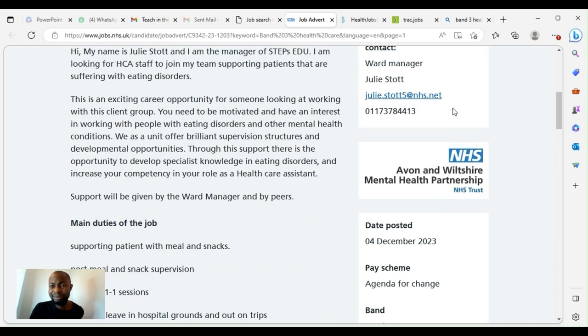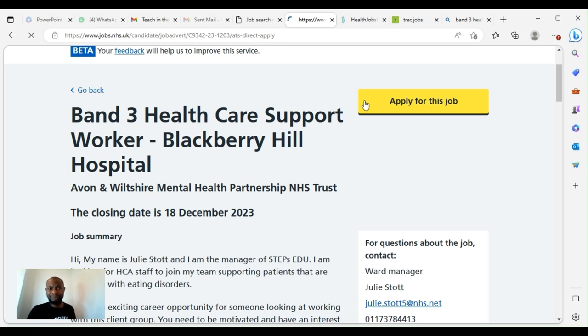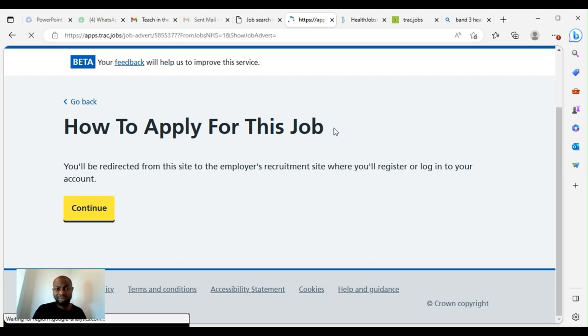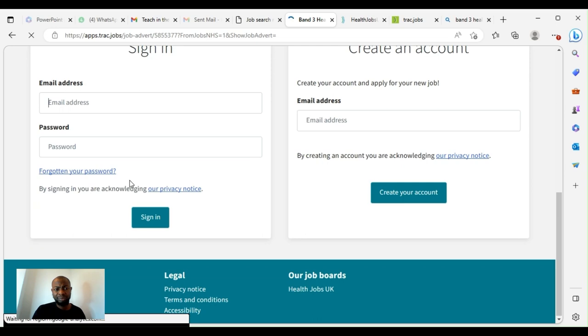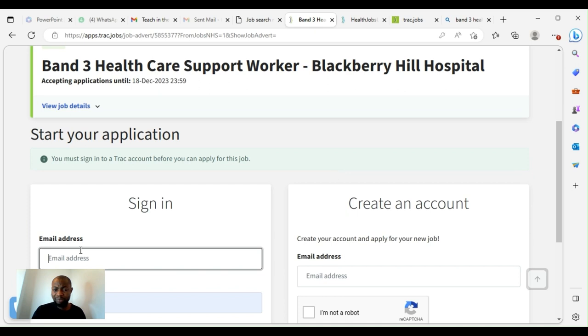Then you come here. To apply, you click on apply. Are you getting it? Continue. You click on continue. So remember, if you don't have an account, it will be a problem. But if you have, you log in here. If you don't have, you create.